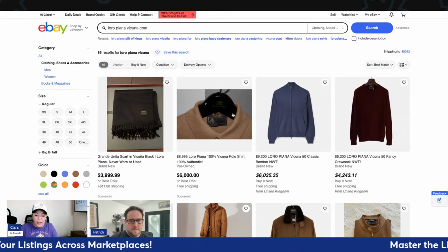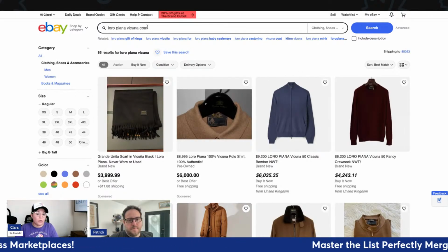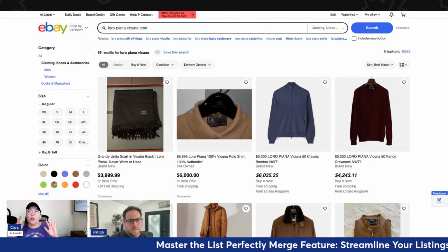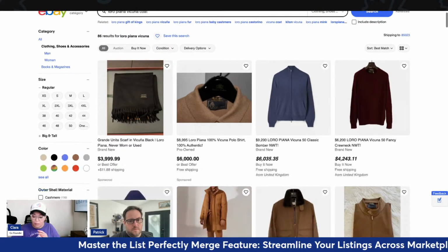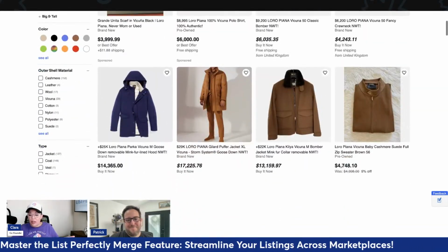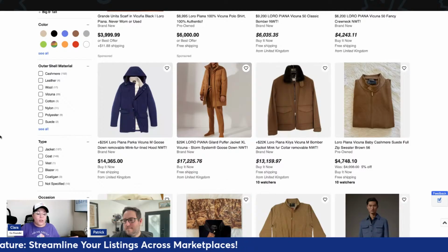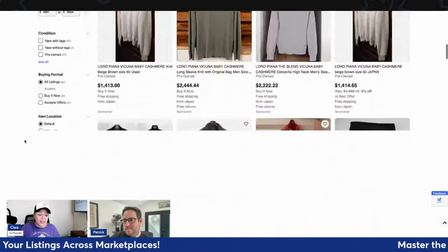So we're going to put here Loro Piana. No, I did not have a Loro Piana. It was Vicuna, but if I could have had a Loro Piana Vicuna coat, my goodness, it would have been insane. As you can see here, it is $13,000. This has 10 watchers. For me, that's nothing.